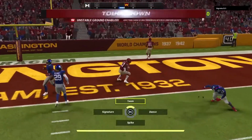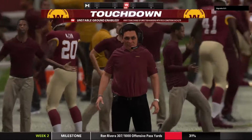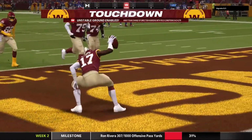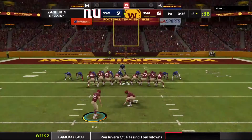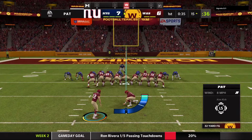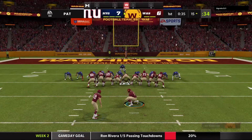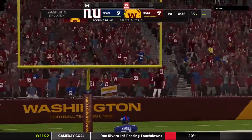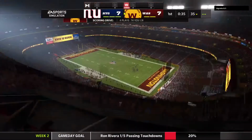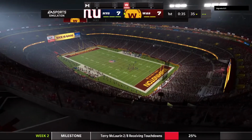They'll set up to throw. This is caught. Touchdown, Washington. Terry McLaurin. His 2nd touchdown on the season. And Washington now an extra point away from tying this thing up. Point after, up and good. And that will tie our score here in this opening quarter of play.